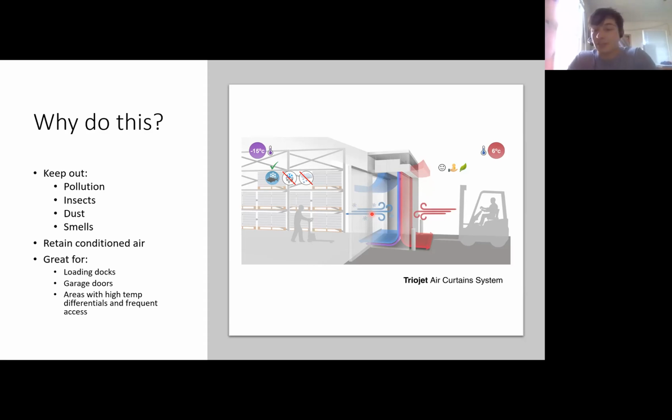This is great for things like loading docks, garage doors, or just any areas with a high temperature differential and frequent access. This is a really cool AR. It's only been recommended at the IAC 4 times in the last decade. However, it's been implemented 75% of the time. So I think it has a lot of potential.